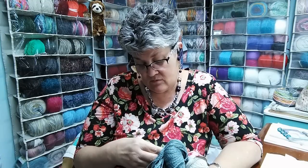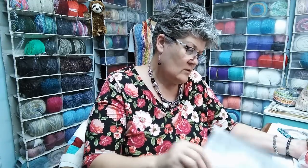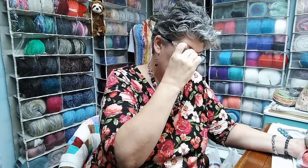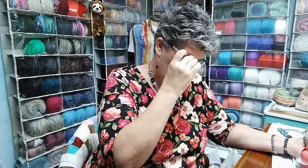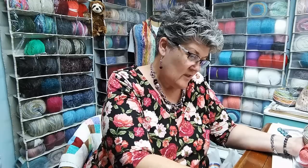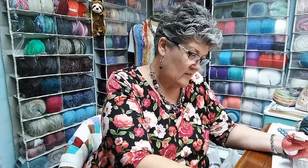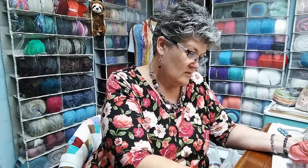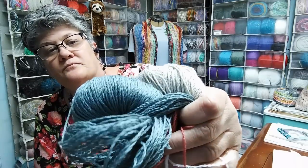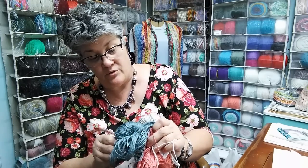Color 112, 1235. Okay. So that was the teal, the pink rose, and the tan. And this is almost a sprucey teal. It's really a pretty color.